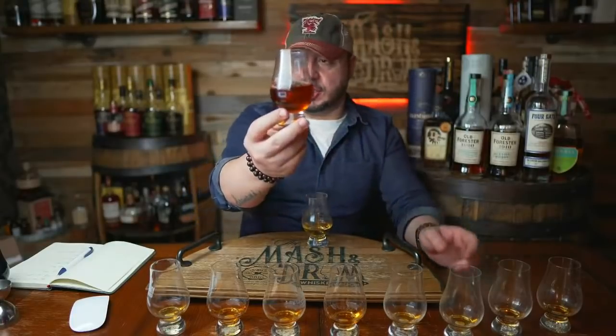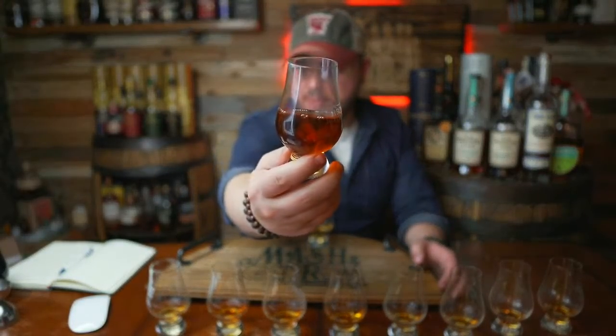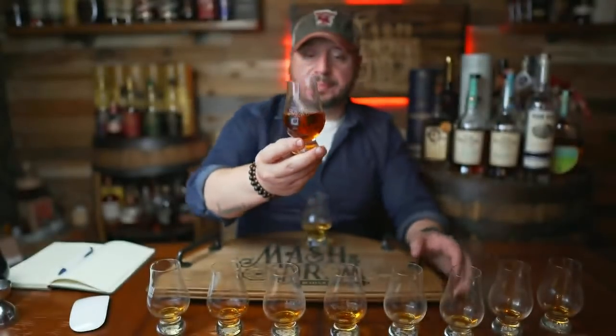It got nice and dark. Look at the color of that. It's a nice looking blend, right? Nice looking dark blend. Get all those whiskeys mixed in there. See what happens with it. Enjoying George Dickel's underpants.